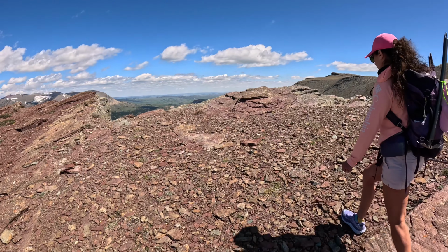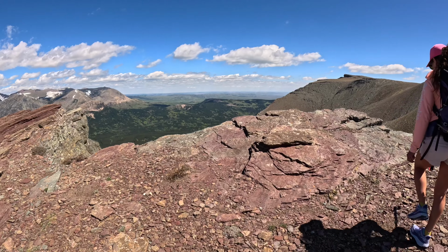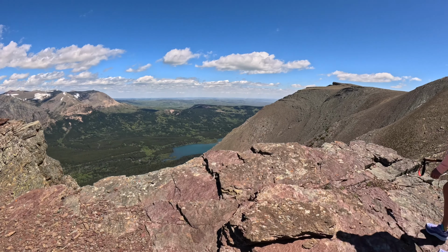Approaching the ridgeline, looking east over the divide into eastern Montana.